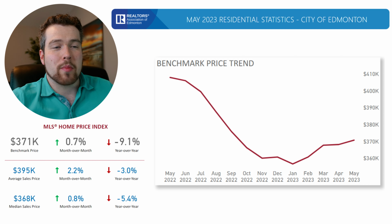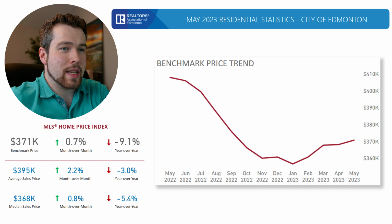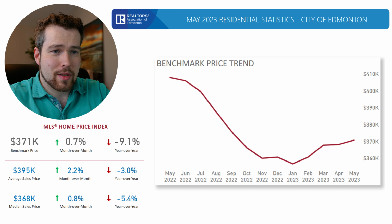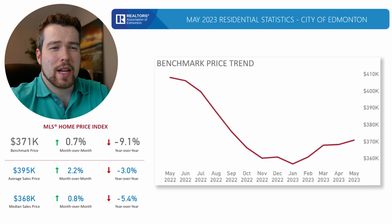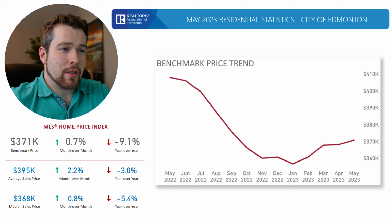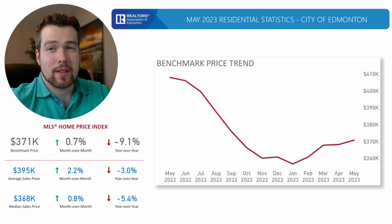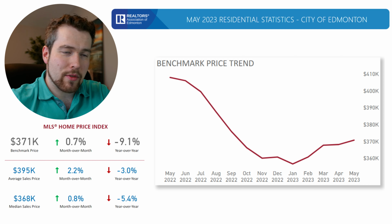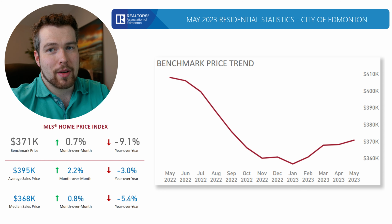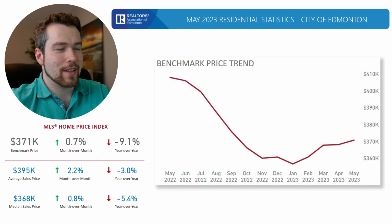If you look at the benchmark price trend here on the right, you can see that we basically started going down from May of last year, and especially saw some big drops in August, September, October kind of thing, and then kind of bounced along the bottom a little bit, November, December, January, and then it started to pick up since then. So it's not going like crazy, but it's definitely trending upwards. Definitely can't say that'll go on forever. Part of that is seasonal, since prices do tend to go up in the spring and they do tend to go down in the fall and the winter months.